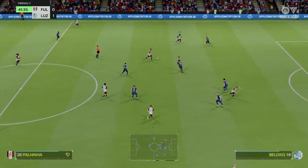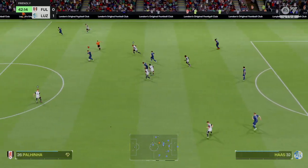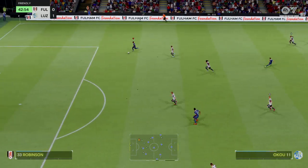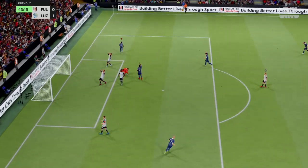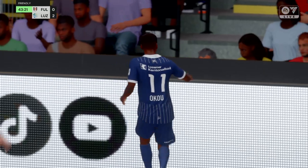Palinha. Good spell on the ball, but they are still behind. Well, for all that could have led to something, it won't now. Now, this has to be. Real chance here. It's there, and it's a goal. That's a real settler for them. Two in front now.